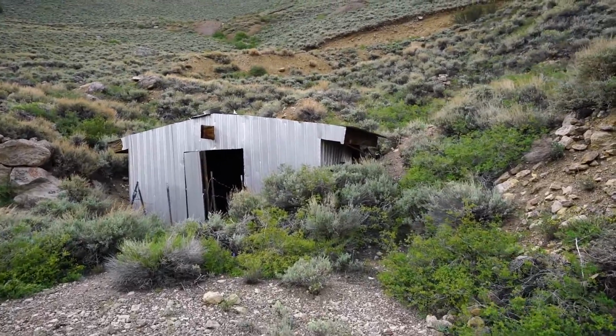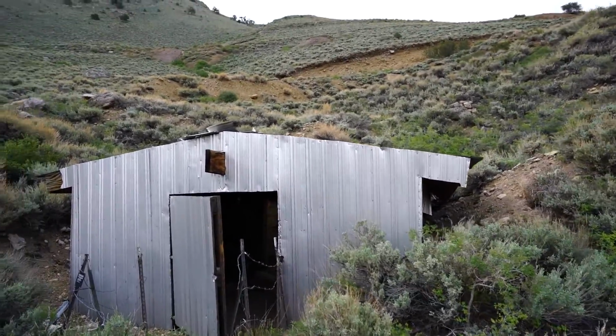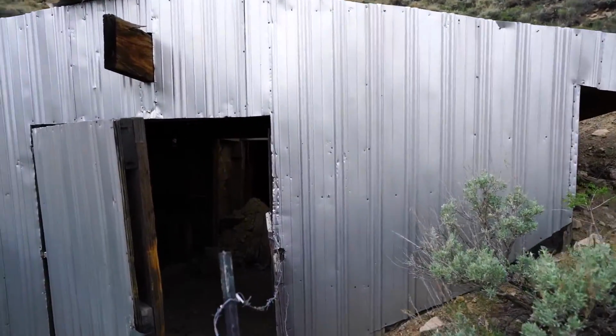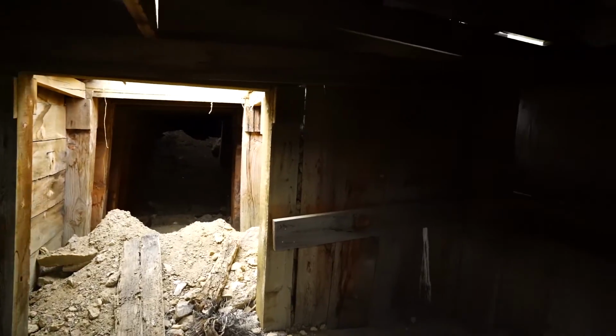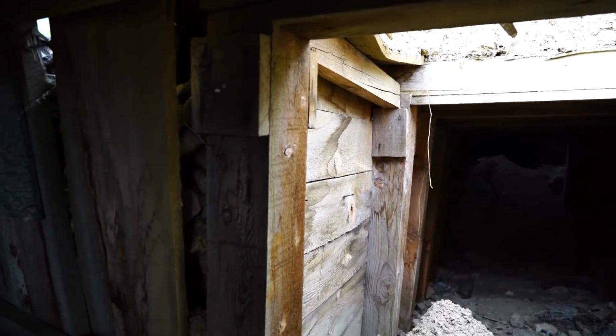This building infrastructure looks younger than early 20th century. If I had to guess, this was maybe 40s or 50s, but that's a complete guess. So, looks like a little bunkhouse or something here. Kind of interesting.